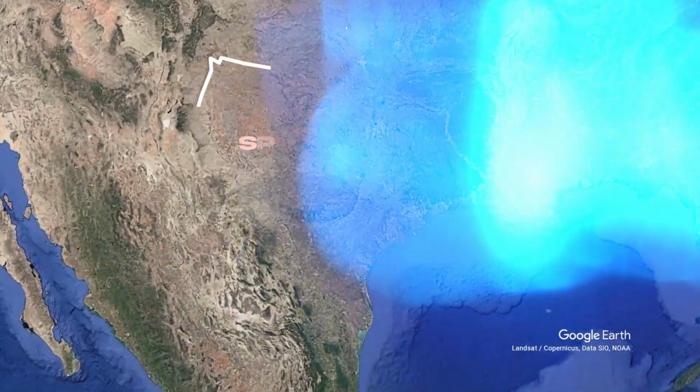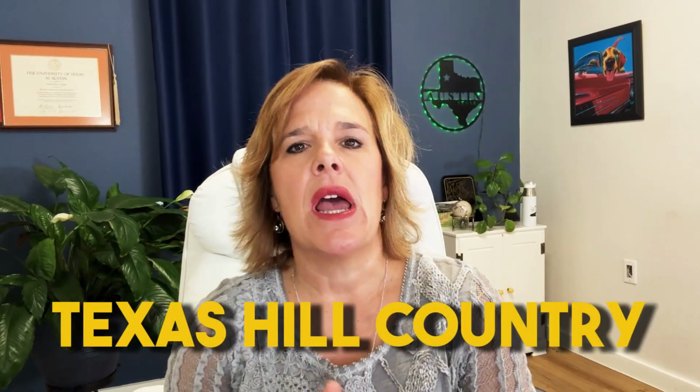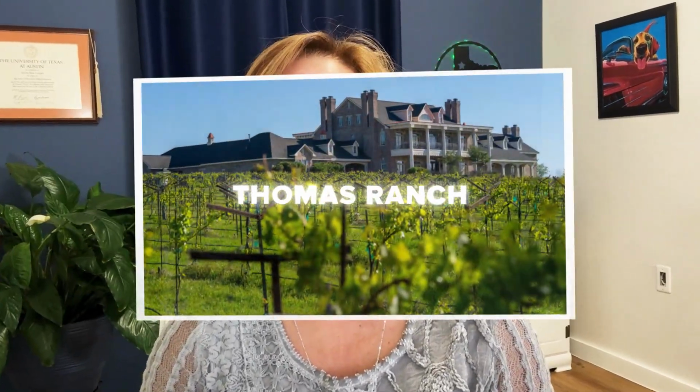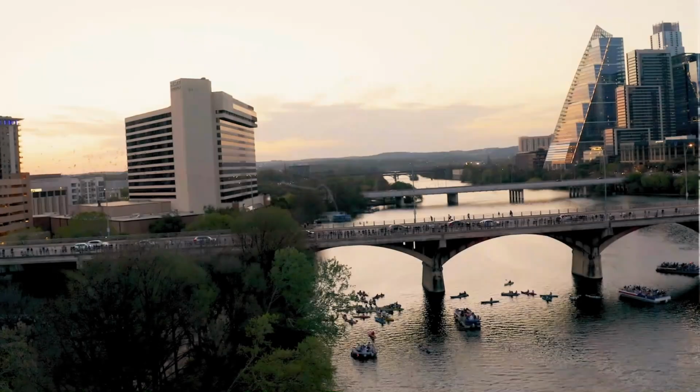It's a charming little town just outside of Austin in the Texas Hill Country. We're going to talk about all things Spicewood, what you can expect to feel like living there, the amenities that exist, and then at the end we're going to zoom in on the Thomas Ranch and the new Loraloma Golf Community. Stick around because you don't want to miss what they're creating out there.